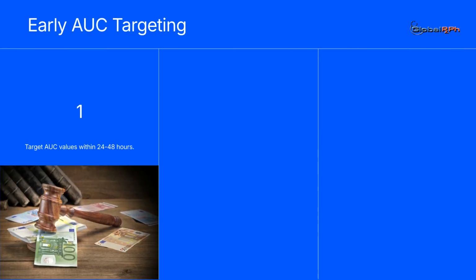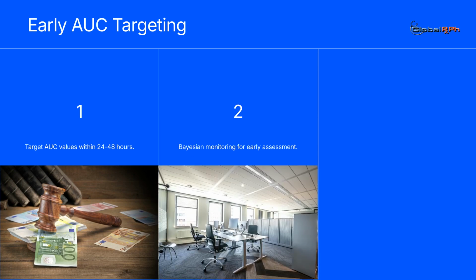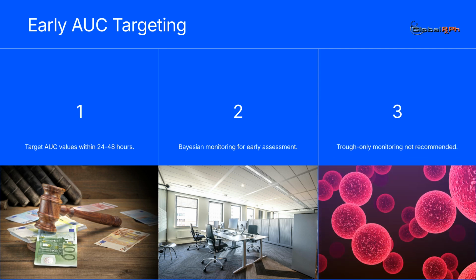Target AUC values early, within 24 to 48 hours. Bayesian-derived monitoring can be useful for early assessment without steady-state concentrations. Trough-only monitoring is no longer recommended for serious MRSA infections.